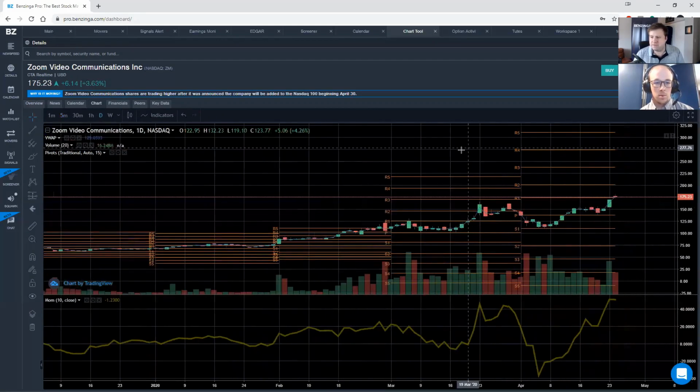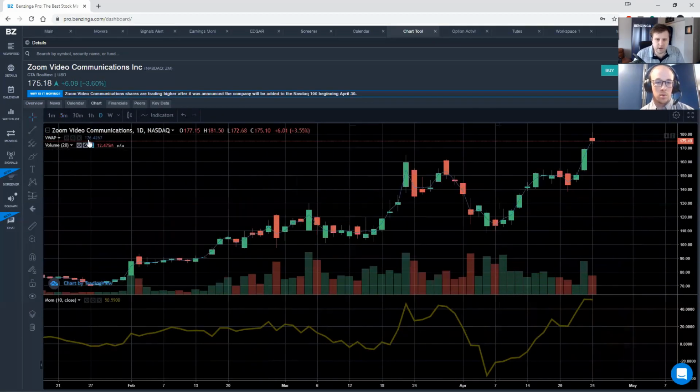The thing about momentum here is, and sorry, let me clear off some of these indicators. I was doing something else. One of the things about momentum is that there has to be some type of catalyst. And that's what Pro is going to help you find. That catalyst could be a breaking news article. In the case of Zoom, it could be the coronavirus pandemic that we were just discussing, forcing people to use this. There has to be a catalyst behind it.